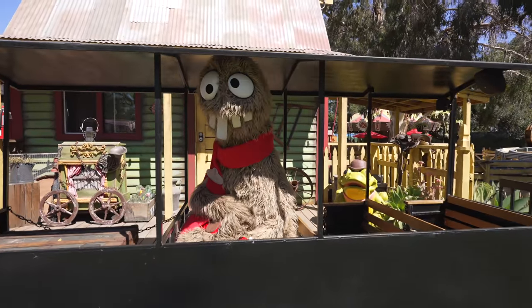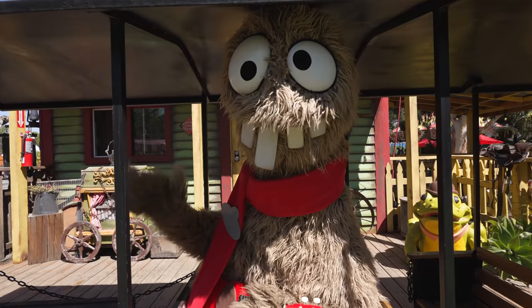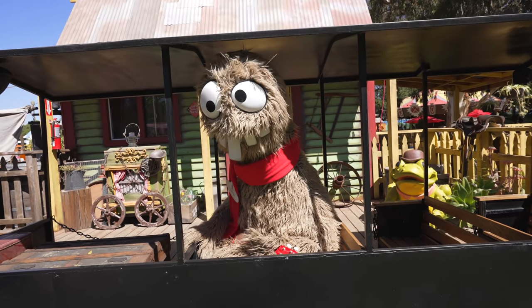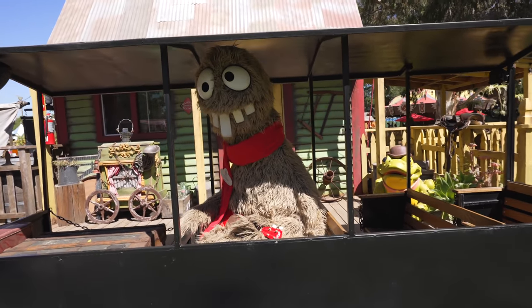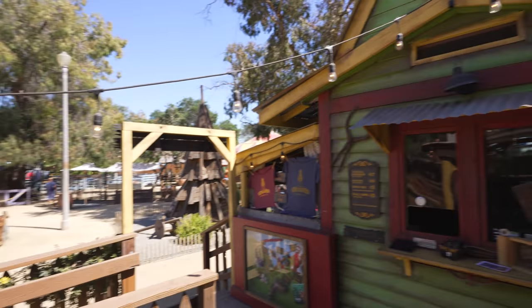Hey, Tuba, you going for a ride? I sure am. You're gonna play music on the train? How did you do that? The train whistle. I swallowed. You swallowed a train whistle? Yeah. Dude, I am so impressed with this place.